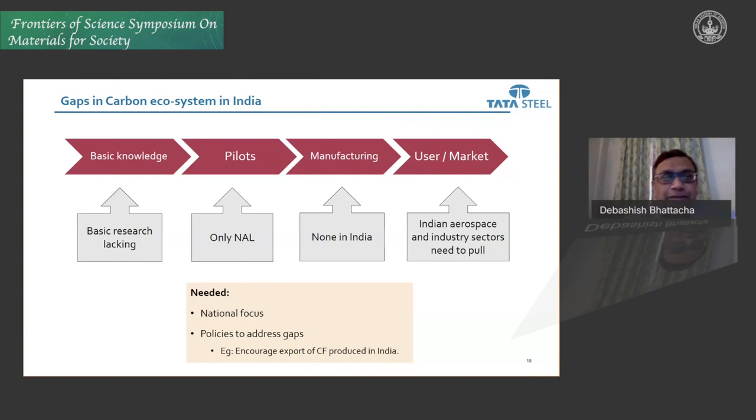We need to address the gaps through policy. We should encourage, for example, carbon fiber export, and carbon fiber that is produced in India to be exported, essentially to create a market for producing in India, and drive research and pilot plant for pitch-based carbon fiber making. Use pitch as a raw material for carbon fiber, with capability to get into aerospace and industrial products.